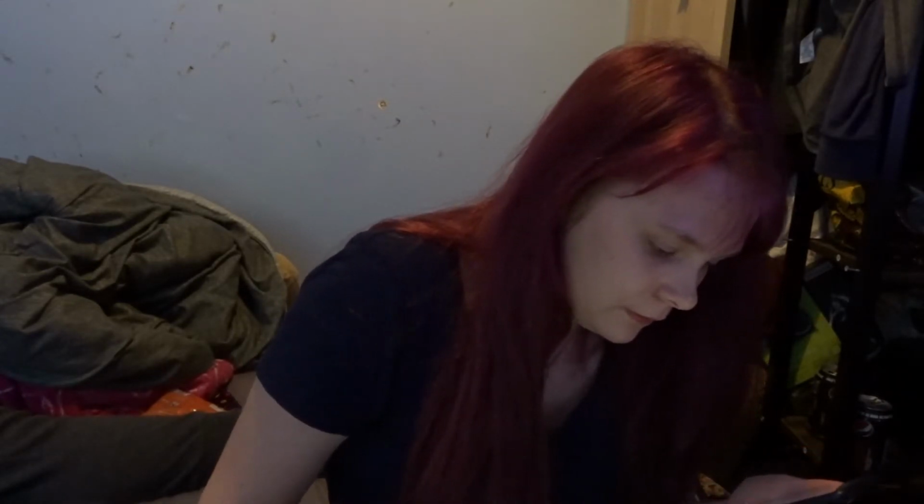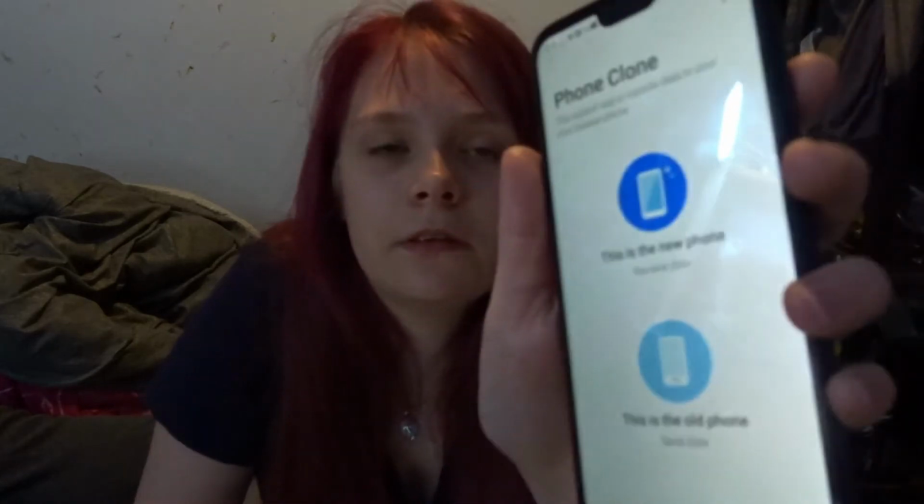So it comes up with a screen saying this is the new phone and this is the old phone. So you can choose to send data over, which is cool.